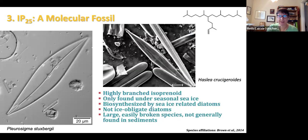So the third diatom proxy is sort of an indirect diatom proxy, IP25. This is a molecule that is biosynthesized by diatoms. It's a highly branched isoprenoid. IP25 stands for ice proxy with 25 carbons, so this molecule up here has 25 carbons. It's been found to be biosynthesized by things like Haslea and Pleurosigma. They're not ice obligate, but they are commonly found in the ice, and when they're in the ice, they create IP25.